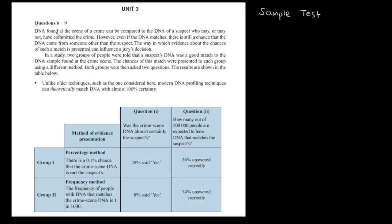All right, let's have a look at this question. It says DNA found at the scene of a crime can be compared to the DNA of a suspect who may or may not have committed the crime. However, even if the DNA matches, there is still a chance that the DNA came from someone other than the suspect.